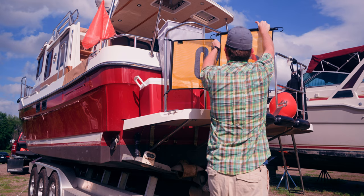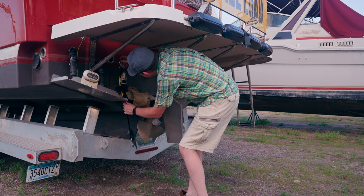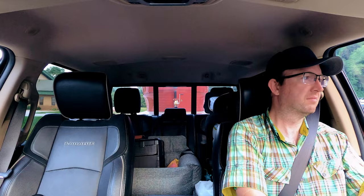The boat's 10 feet wide, which means we need oversized permits for every state we plan to travel through. But just to make sure we're not too heavy, it's a good idea to hit the truck scale before we go.